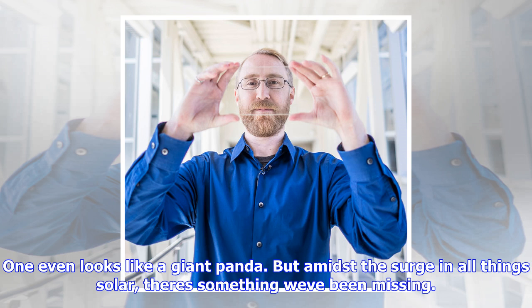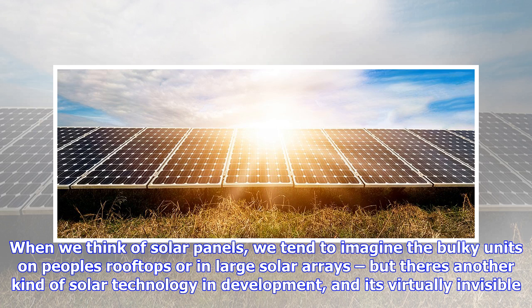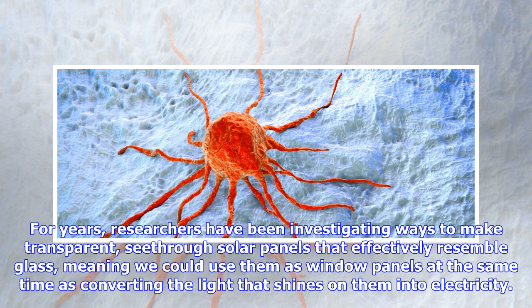When we think of solar panels, we tend to imagine the bulky units on people's rooftops or in large solar arrays, but there's another kind of solar technology in development, and it's virtually invisible. For years, researchers have been investigating ways to make transparent, see-through solar panels that effectively resemble glass, meaning we could use them as window panels at the same time as converting the light that shines on them into electricity.